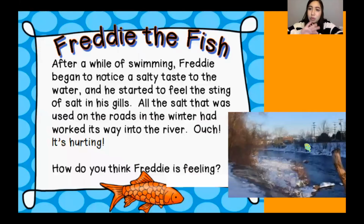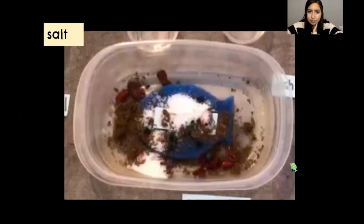Then Freddie kept swimming and swimming, and then he started to notice that the water had a salty taste, right? So that means there was salt in the water. And during the winter, when there's ice, they use salt to melt the ice. But what happens is that salty material ends up in the river. So there we see that there's salt in Freddie's gills.